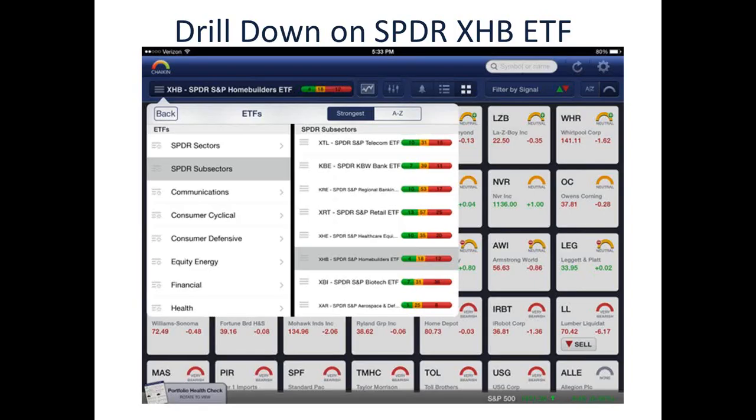If you swipe down on that listing I just showed you, you'd see that the three most bearish ETFs in terms of power gauge ratings are aerospace, biotech, and home builders. So I tapped on home builders, and I got this panel display which ranked all the home building stocks in that particular XHB ETF by power gauge rating. And look here at the bottom left. Lumber Liquidators, which was a bearish stock, had triggered a sell signal at 76. And this was just last Wednesday.